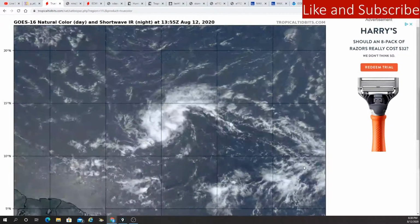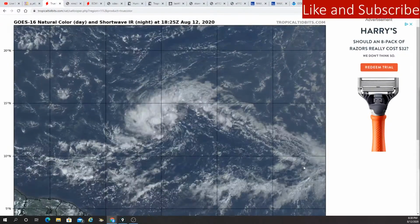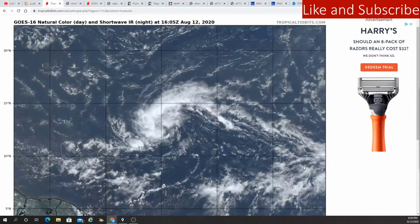So yeah, this is what we're looking at, this storm.